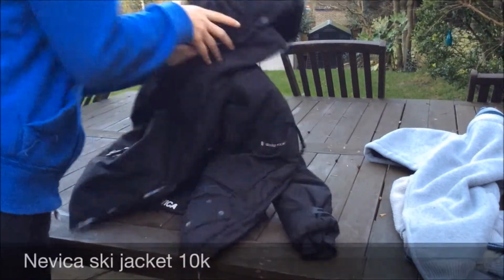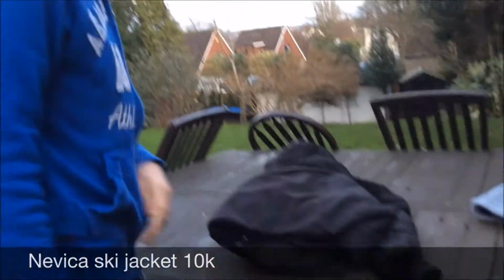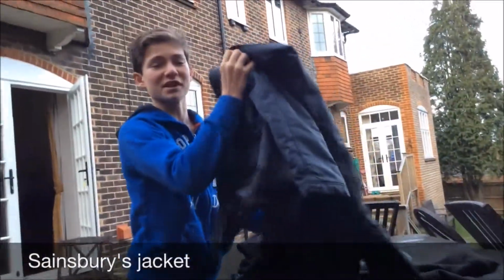This is the Novika skiing jacket, 10k waterproofness, good boss. This is Lonsdale London hoodie from the sports department. This is the Mantri shearling leather jacket, and this is from Sainsbury's.